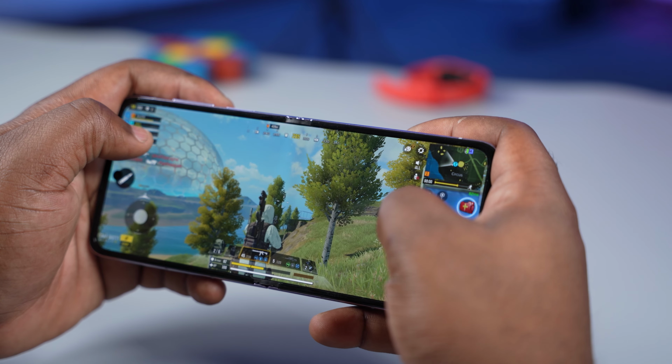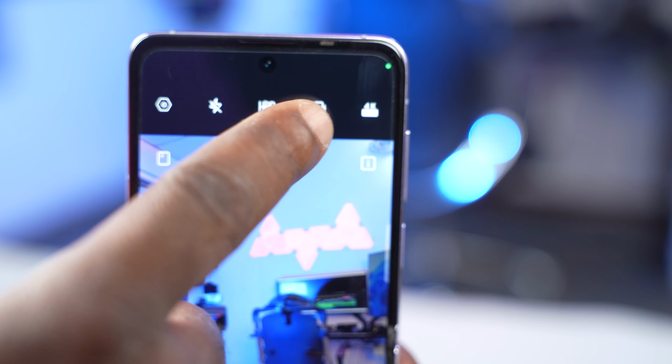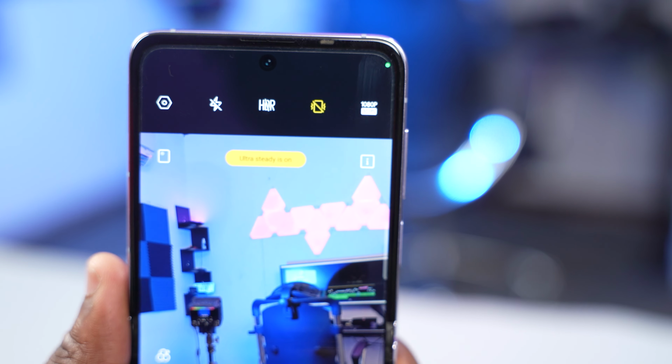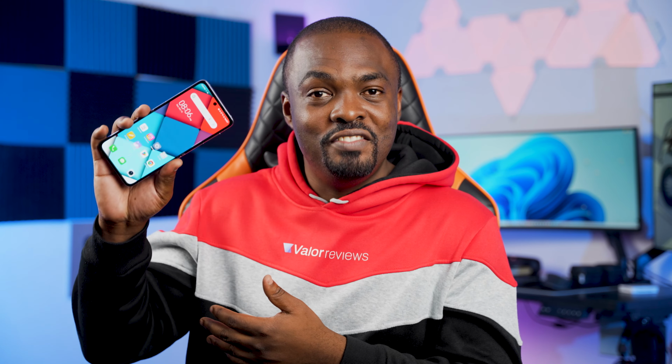And now for the negative. Even though it has a VC cooling liquid system, the cover screen area gets hot when you play games. But hey, for normal usage, it doesn't get hot and this isn't a gaming smartphone, so. The cameras are decent and I wish video stabilization was available when you shoot in 4K using the rear camera and 2K using the front-facing camera. So that's my review of the TECNO Phantom V Flip 5G, the most affordable flip device in the market.